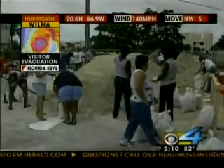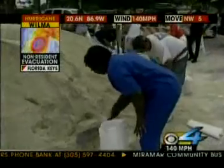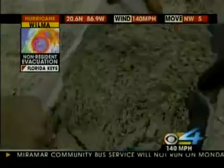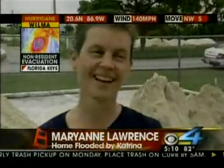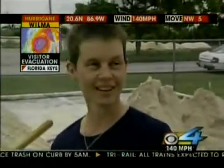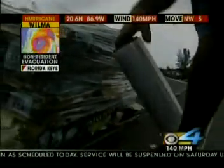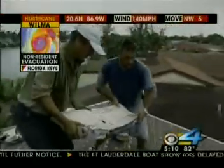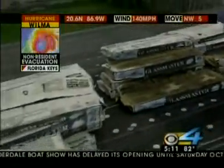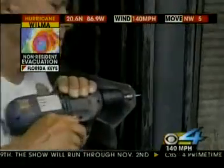Not long ago, an unwanted guest named Katrina made it right inside their houses. Now, Wilma won't be nearly so welcome. At this Homestead sand pit, the thinking is better safe than soggy again. I'd rather shovel this and not need it than wish I had and, you know, stand there, look at water in my house. Across Miami-Dade, residents getting ready. Securing loose items, including roof repair supplies, still sitting around for the post-Katrina patch-up. Of course, there will still be plenty of potential projectiles out there that haven't been tied up, but many homeowners have that covered too.